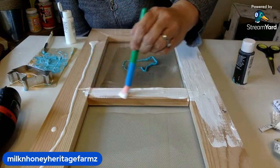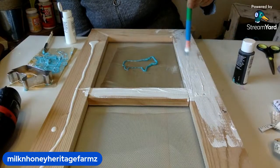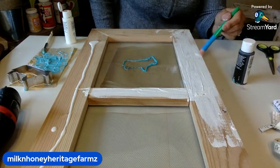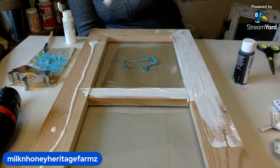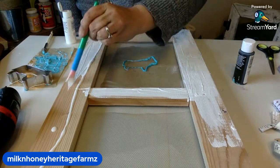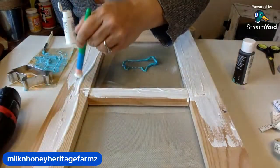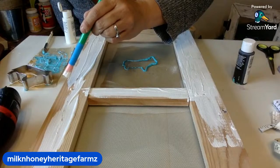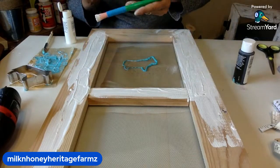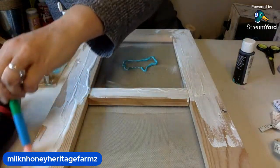And then to get my edges, because I have already got a screen, you can use a piece of cardboard or a paper plate to set down on the sides so that you don't get paint on your screen. Do you guys hear that ding? You should see more paint. I'm a paint magnet. My fingers are already paint. When I do bigger projects, I'm a paint magnet too.